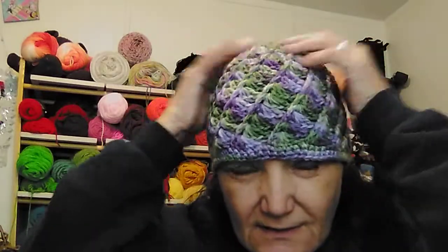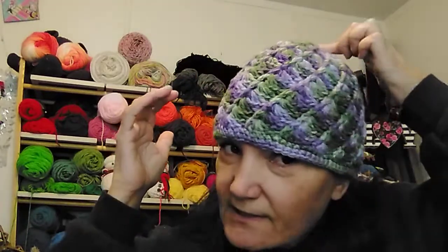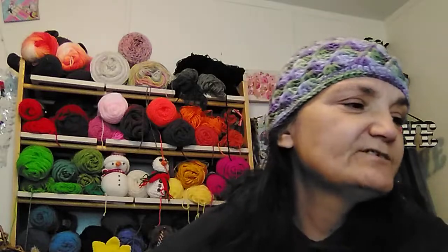This is gonna go to his girlfriend. I really like this hat. I like the way it looks. I made this and I don't even remember. I like the colors. It's really cool because it goes in like a spiral. Anyway, I don't know this lady from Adam, so if she doesn't like it, she lives in Virginia.